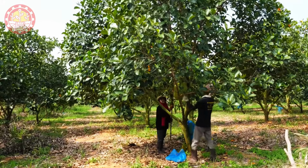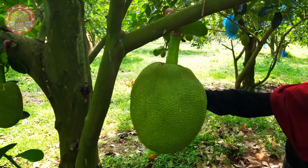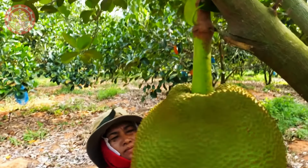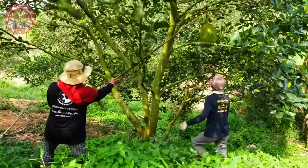And after all that effort, the trees are finally ready to start producing giant, delicious jackfruits. But how do farmers know when they're ripe and ready for harvest? Well, that's where the real skill comes in.